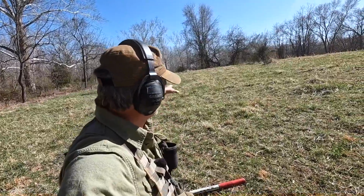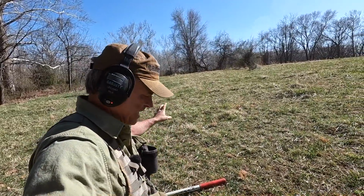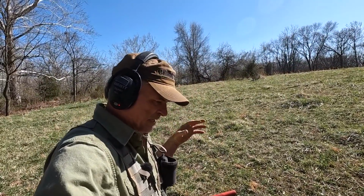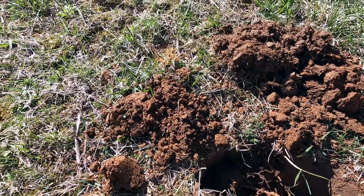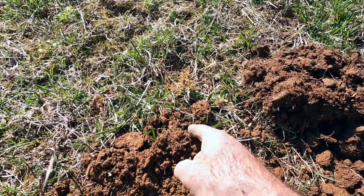Still on that little hillside about where the house should have sat, where Bill thinks it sat, and there's a lot of iron here. But I got a signal that was really sweet, but it was kind of not real sweet. So I dug it up, and it's turned into something that sounds really good. I'm quite a ways. It's in this pile right here. I have not seen it yet, although I suspect that's it right there.